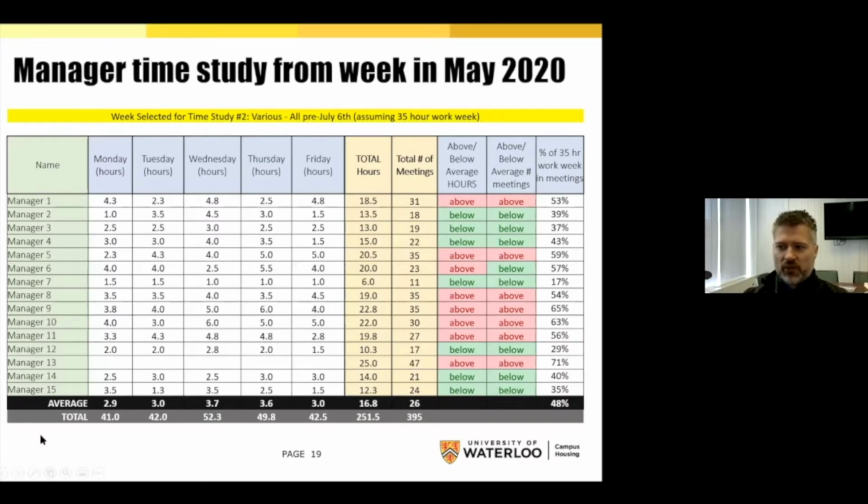I'm showing you a ton of information here. We wanted to do a time study, and we wanted to understand, before we got into the scaled huddles, how our managers were spending their time. We knew that meetings was one of the places where managers were spending a lot of their time. So we asked the managers, and we have 15 different managers, which you can see on the left-hand side here. We asked each of those managers to pick a week in May, or we had indicated a particular week in May in 2020.